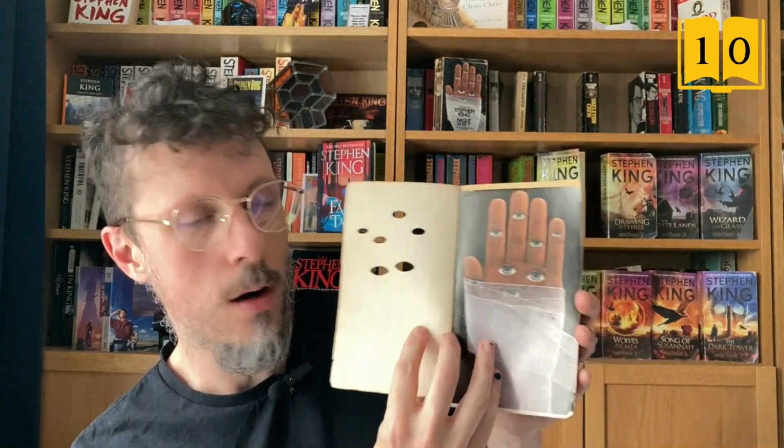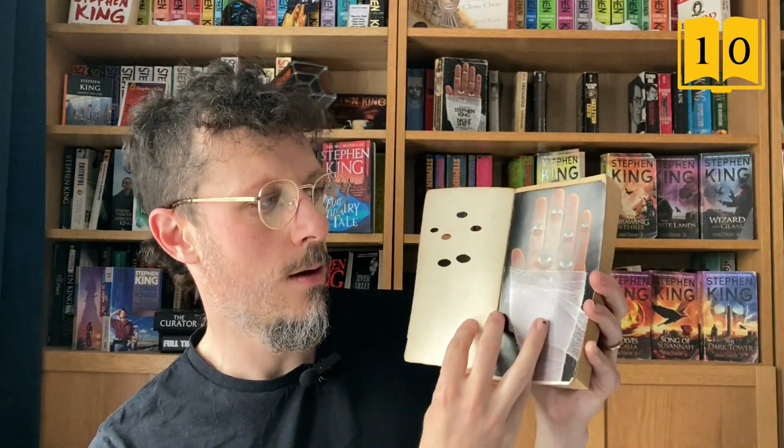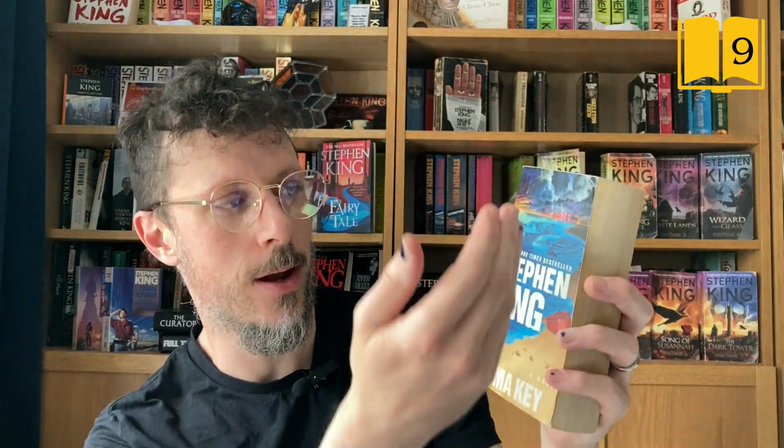At 10, this particular edition of Night Shift. Now this one, you're thinking, I mean, that's interesting. There's eyes and stuff, but hold on. What the? Whoa. At 9, Duma Key. This particular edition wraps around into a wonderful picture. I mean, it's great. Stephen King's letters are in the water, everyone. So good. The detail, the house, the thunder, the waves, the weird stuff.